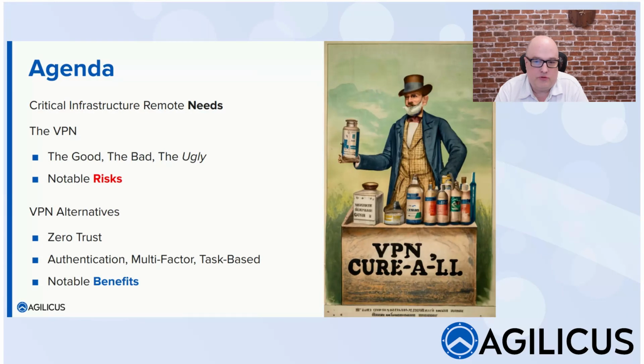So VPN alternatives, namely, I'm going to talk about zero trust as a model, how to make it actually simpler for the end user and more secure for the operator, and meet the compliance requirements of multi-factor and so on without any changes to the world. Make your HMI work from anywhere for anyone.